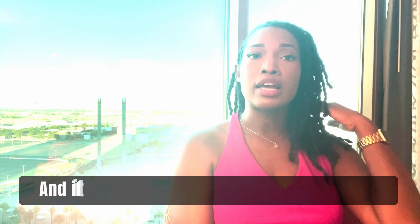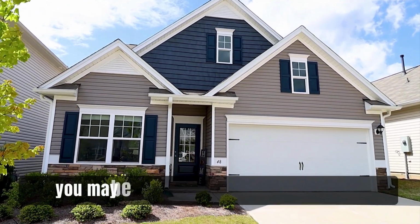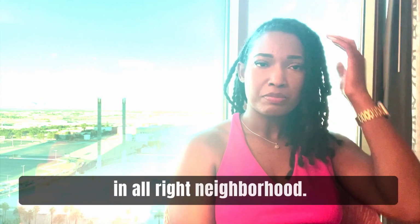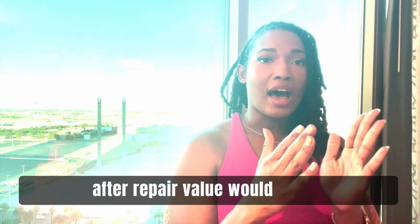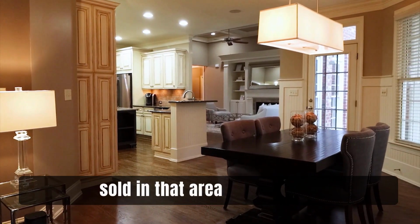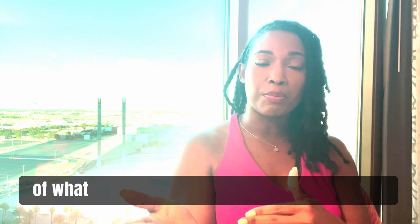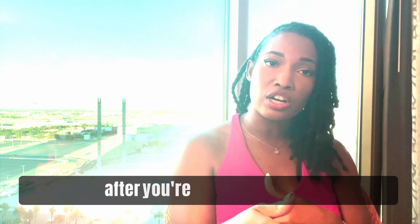And if it is a townhouse, so I'll use Baltimore, you may be able to find a townhouse for, we'll say, $100,000, right? In an all right neighborhood. So then what you would do is the after repair value would be the value of the houses that have sold in that area prior to that particular moment. So the after repair value gives you an idea of what the appraisal would be after the house has been repaired and after you're under contract.